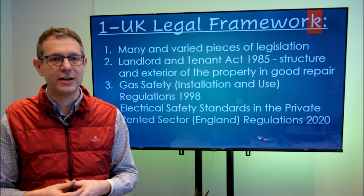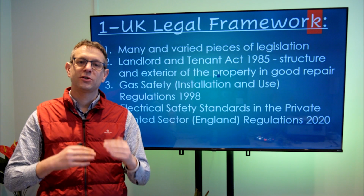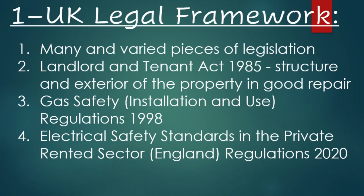So the UK legal framework has been built up over many years. So there's lots of layers to it. But we'll talk about each one of those and go from there. So many and varied pieces of legislation. So the Landlord and Tenant Act sort of sets the scene in 1985.